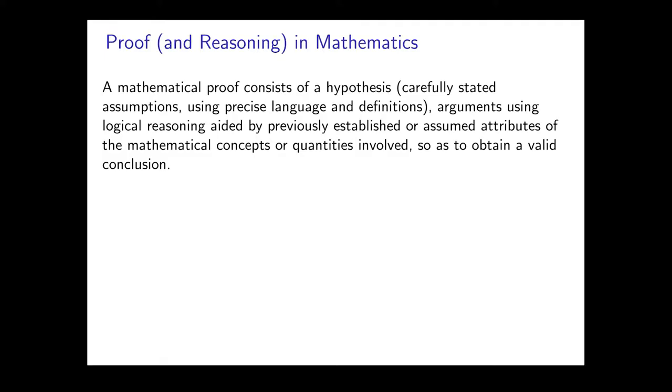The strength and stability of mathematics, as well as its reliability as a tool and method for study and understanding real-world phenomena, rests in the validation provided by the mathematical proof with its rigor, precision, as well as its appealing creativity. What is mathematical proof?